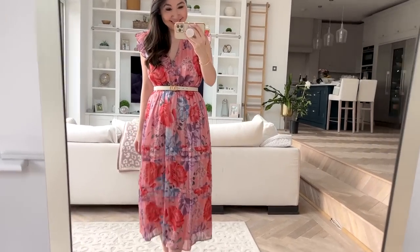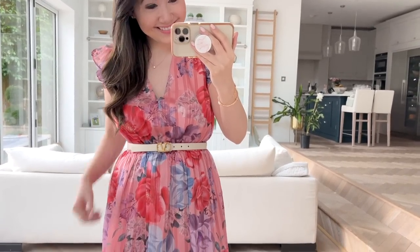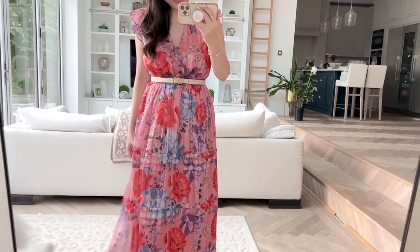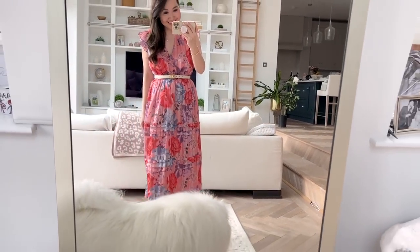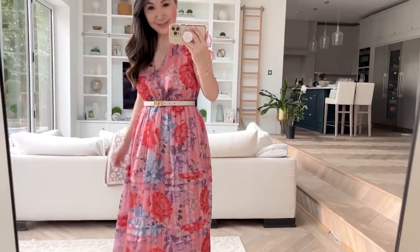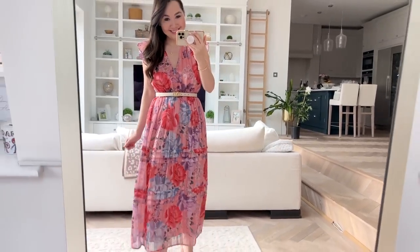I think I'm probably going to belt this one. It does come already cinched as part of the design of the dress, but I think it would look really nice with a smart little white belt just to further cinch it in and kind of pull it together. And I thought this was beautiful. I have a fairly fancy brunch coming up, so I thought I could wear this then. It really has that nice floral look without being too much, so if you were going to an afternoon tea or garden party, I think this would be perfect. But I think it will work beautifully for brunch as well. And I'm just so in love with this, just the prettiest, most elegant dress.